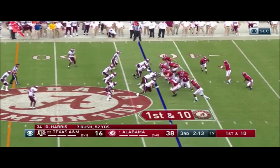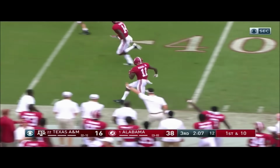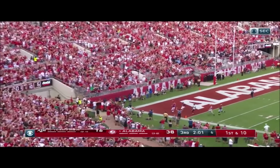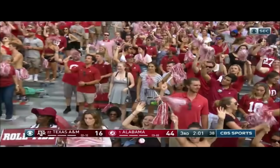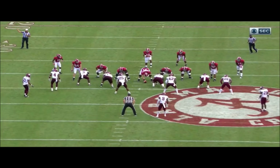Gets a breather after a 35-yard gain, and here's a jet sweep for Henry Ruggs. Ruggs with blockers in front, and Ruggs down the sideline, stays in bounds. Blockers, goodbye. Mr. Ruggs, touchdown. Well, that takes care of the rushing game. I think he stepped out, though, at the 8. If he did, he didn't need to.